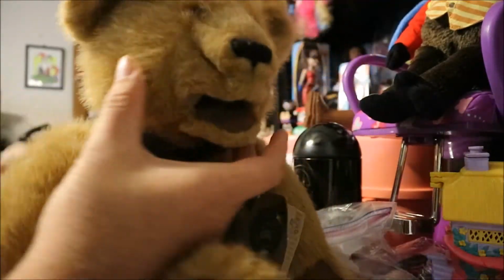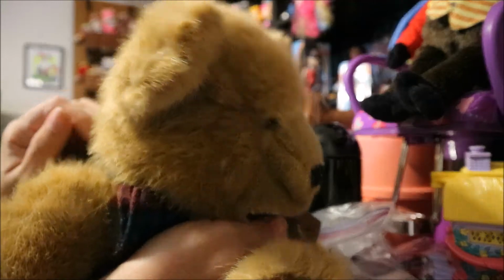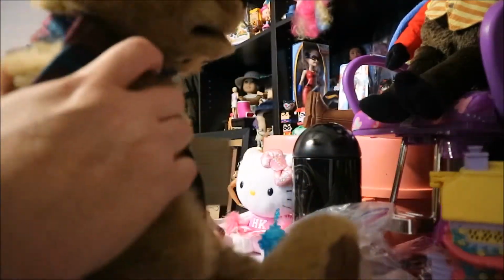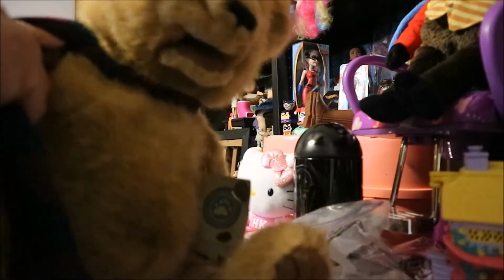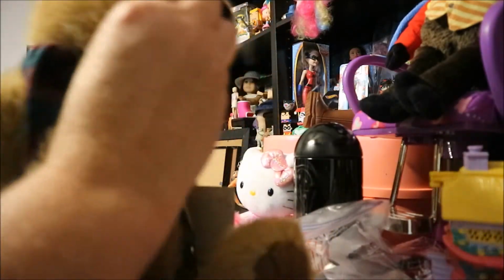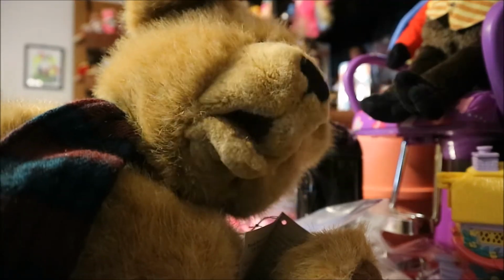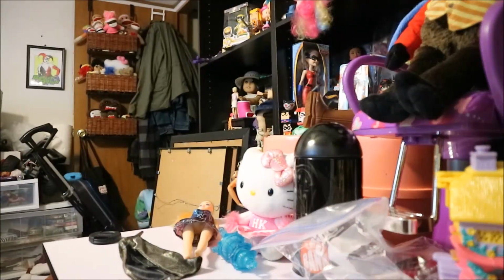And then we have this giant Boyd's Bear. I got it out of the free stuff. And I got it because I see Boyd's Bears all the time, but I never saw one that was a puppet. So, hello, I'm a Boyd's Bear and I'm a puppet. So that's why I got him.